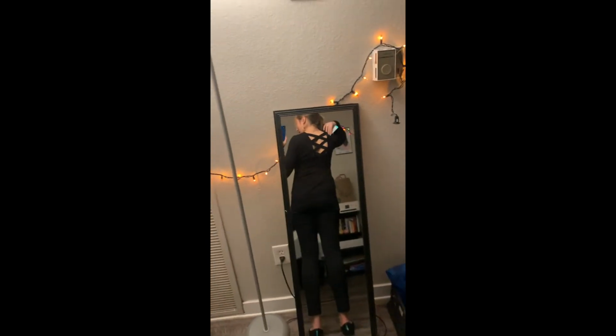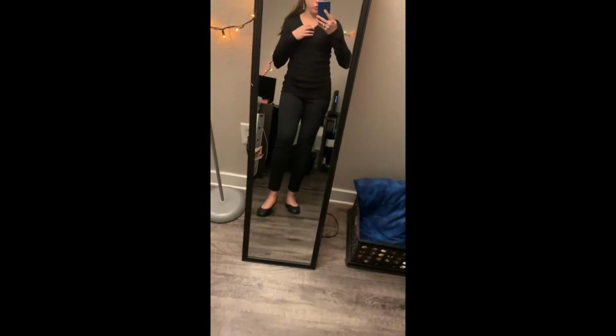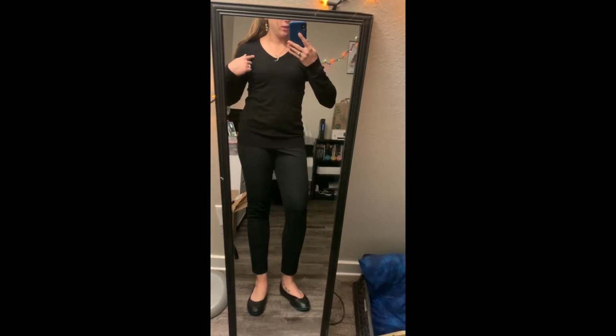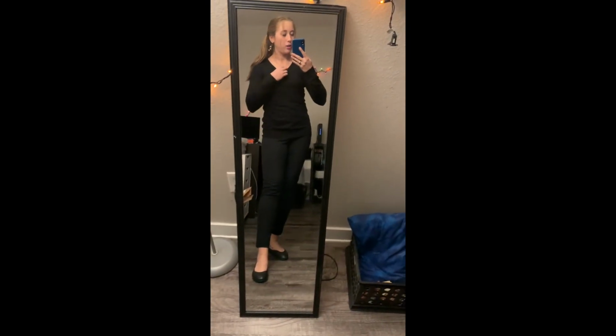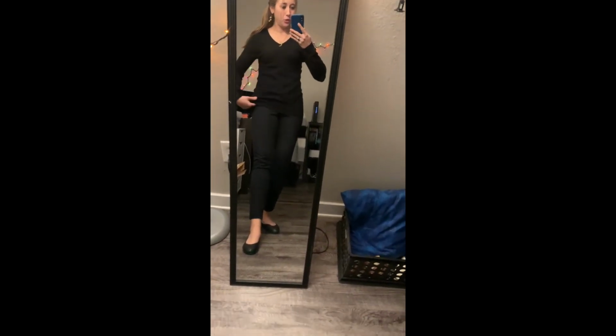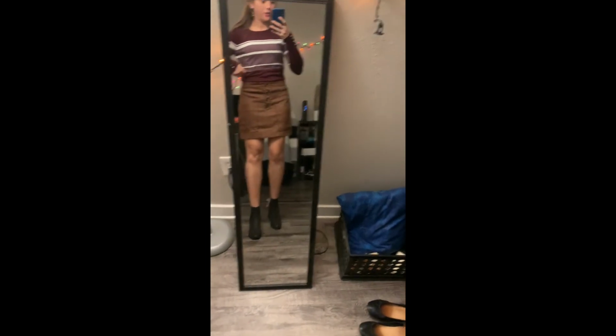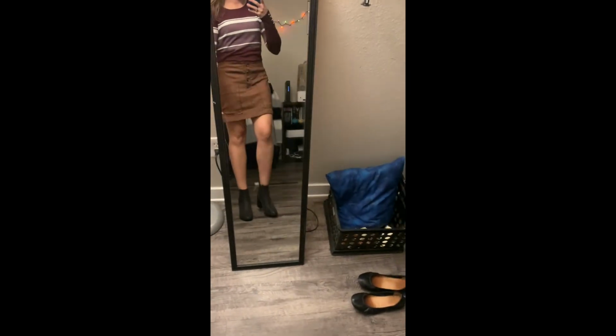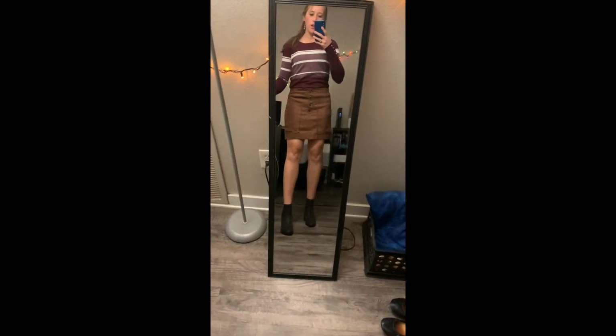There we go. So like I said, you definitely don't see any straps, and I'm still wearing the tank top and bra, so no straps show. And it's also really smooth. I'm wearing that tank top and you can't see the scoop neck of it. So again, I really like this one. This fits pretty well.